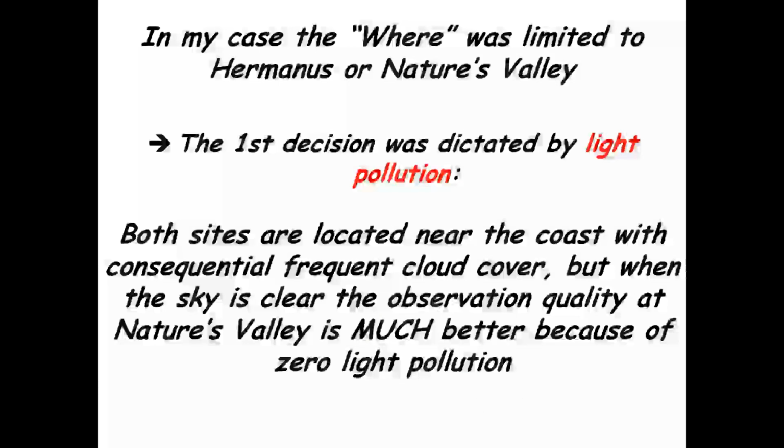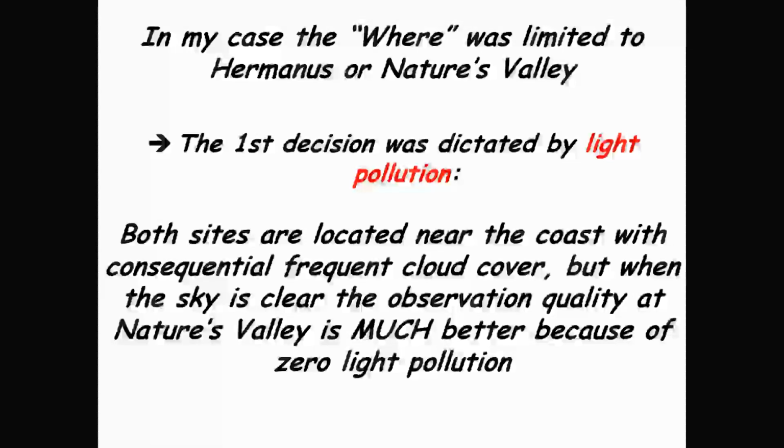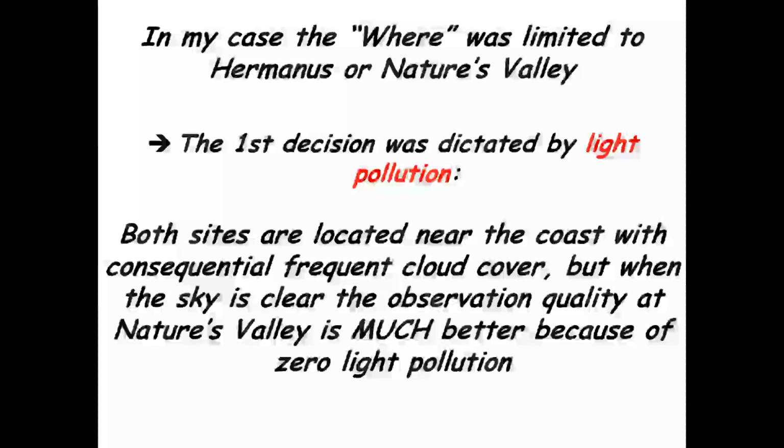In my case, the where was limited to either Hermanus or Nature's Valley. And the first decision, where, was totally dictated by light pollution. Both these sites are close to the sea, with frequent cloud cover, as we know. But when the sky is clear, the observational quality of Nature's Valley is much better, primarily because of, if not zero, very, very little light pollution.